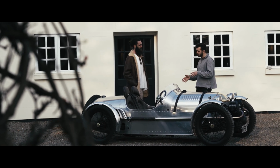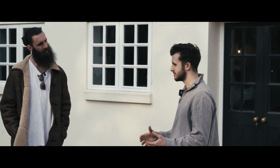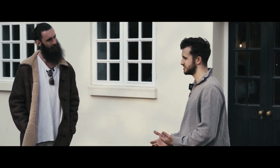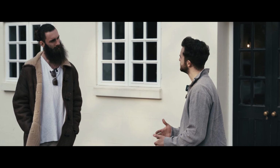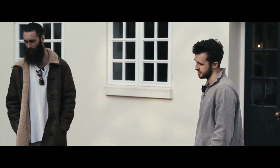For sure. There are quite a few differences between the two models, but fundamentally they share the same thing, which is what we always want to do, and that's create something that gives you as much fun as you possibly can have. The enjoyment of driving, that's what it does. It really does take you back to the heart of it.